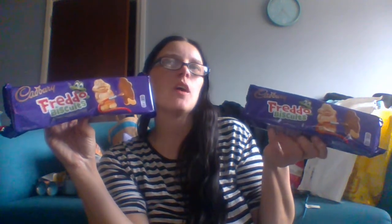Now why did you get 2? Because you live alone. One's for me, and 1 is for my son. Because if I gave him 1 and said, son, just take a couple, the pack would disappear and I would get none. So we each have our own pack, because my son, bless his heart, he'd eat them. They were £1 each.